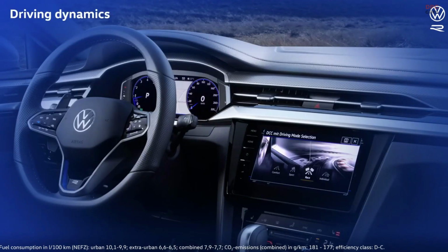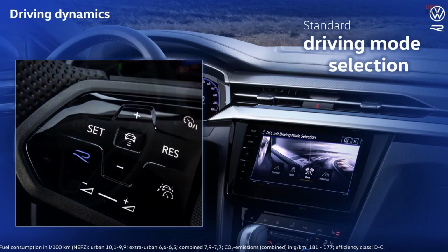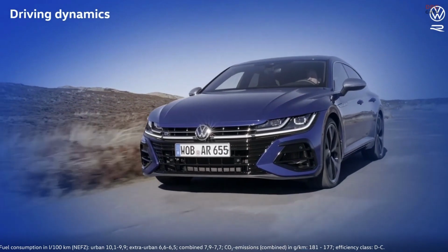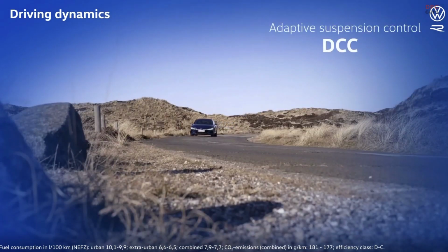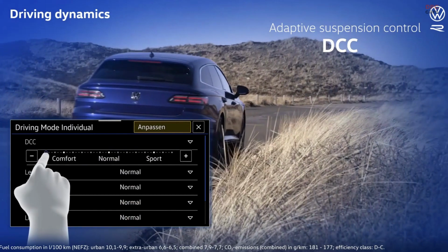Incidentally, the driver can change the setup of the torque vectoring and driving dynamics systems using the standard fit driving mode selection feature. In the Arteon R, the special R button on the steering wheel will take you straight to race mode or comfort mode if you want to relax. But actually, with this car, sport is the name of the game. It goes without saying that the standard fit DCC can also be personalized with a slider familiar from other models.